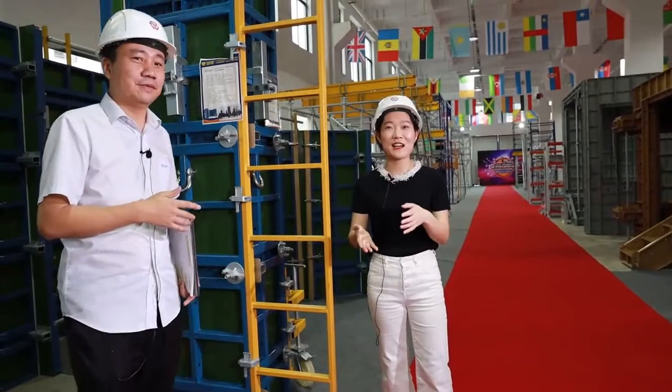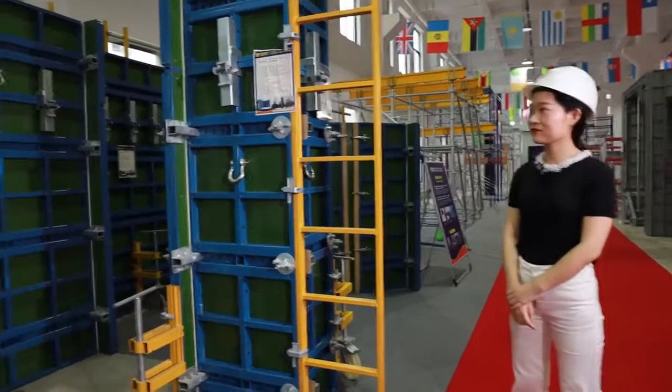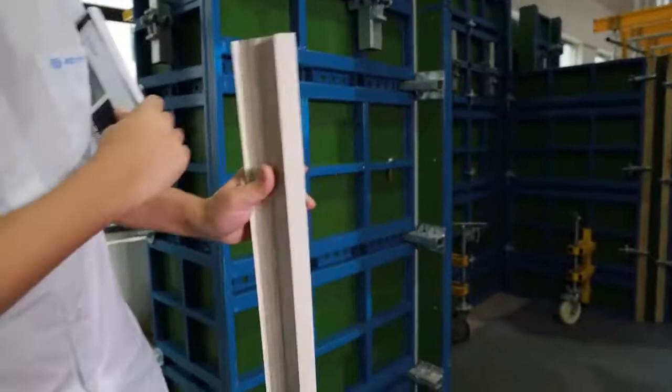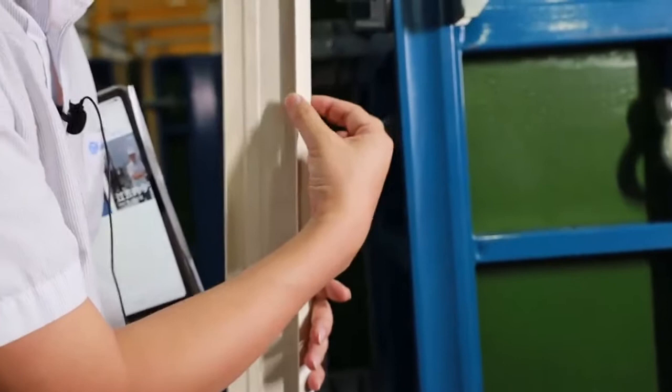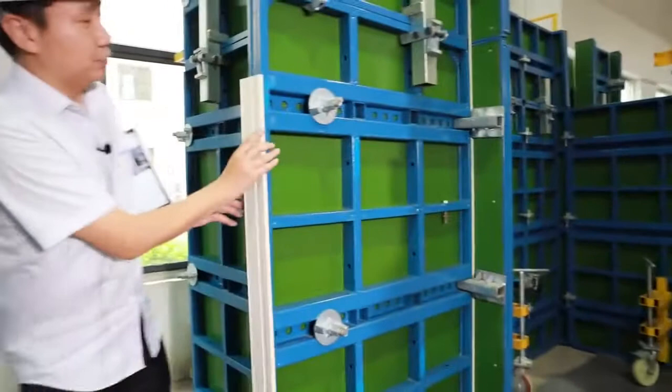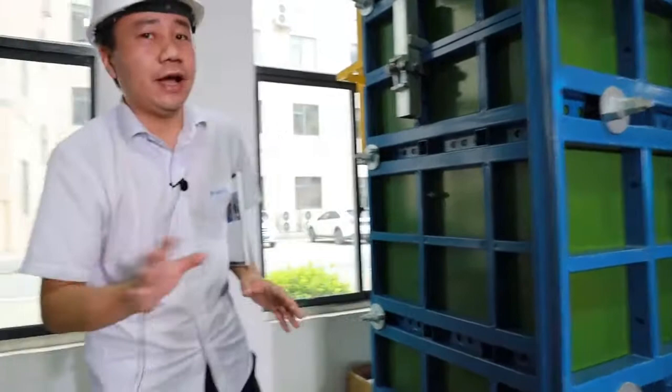Yeah. And also we have, come here, you see here, this is the chamfer. We're using this chamfer to seal, like here, you see here. It's a very simple way to make a simple chamfer corner in the column or the corner of the wall. Just using here. It's good.